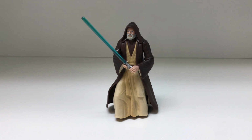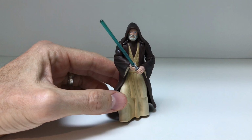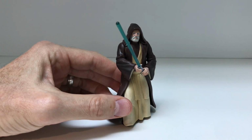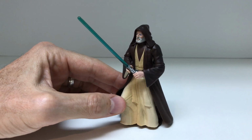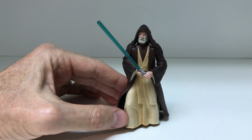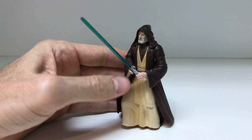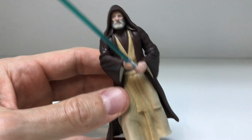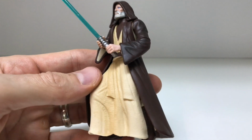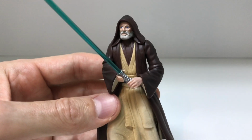My first impression is that I like this figure. He's not your typical standing at attention with his arms at his side that you would see in the vintage or even the early Power of the Force line. No, he's standing in an action stance, ready for battle, ready to engage in lightsaber combat. I like the textures and the colors on his robe. Good detail there, not just plain, but rather they look worn, like he's been through the adventures of Tatooine leading up to the Death Star.